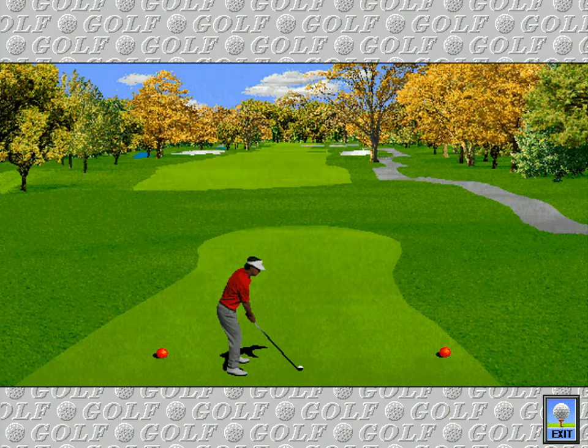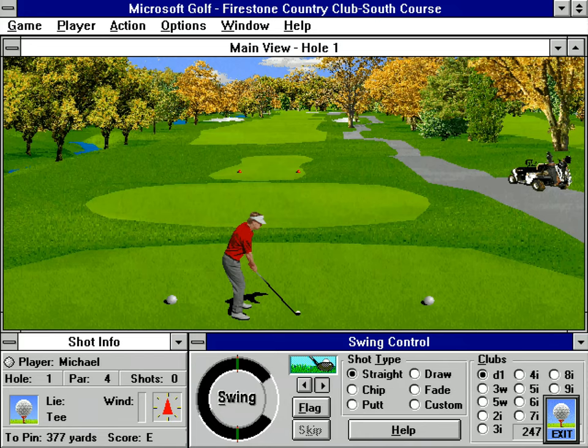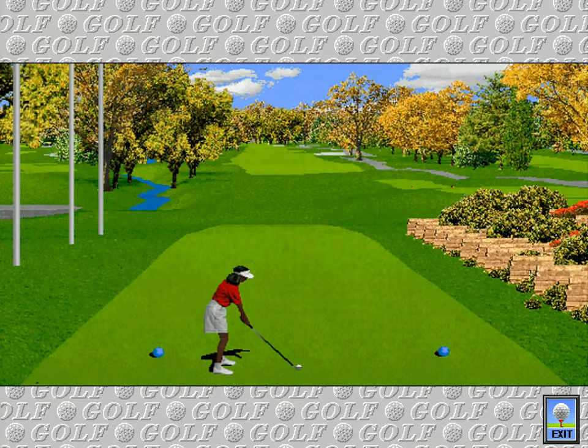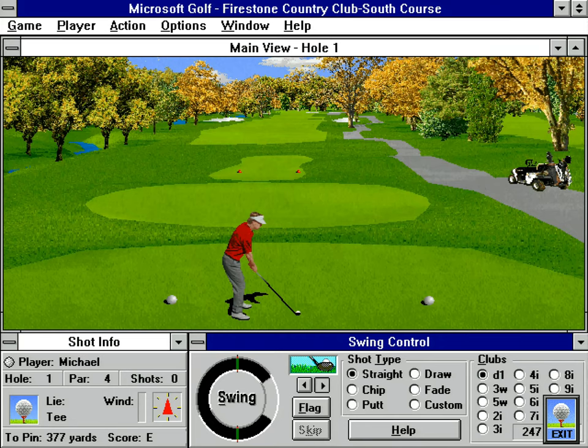It's a sunny fall day at the famous Firestone Country Club, and you're ready to tee off with Microsoft Golf version 2.0. Nice shot. With Microsoft Golf 2.0, you'll immediately notice the increased quality of the graphics display. Course details are sharper, and the color of the scene is much richer. In fact, Golf 2.0 employs the Lynx 3D6 Pro graphics engine.